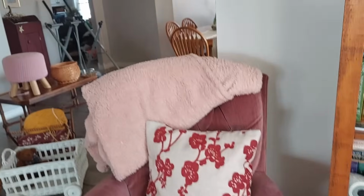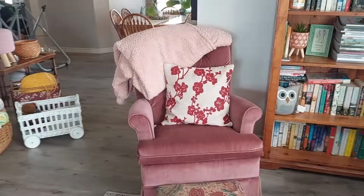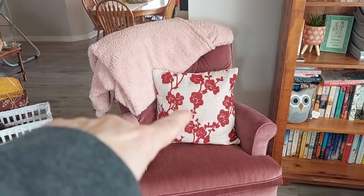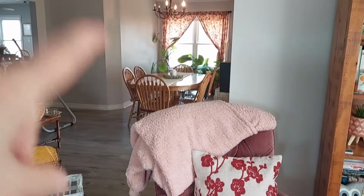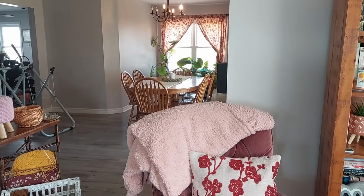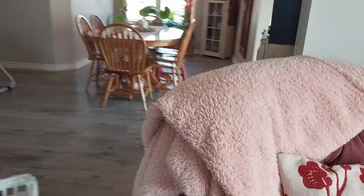So this is another chair that was thrifted. Reminded me of my parents, actually. They had one like that. So that was thrifted. The pillow is a pillow cover that was thrifted. That little lap blanket was not thrifted. It was actually a Walmart sale. They were $5, and I just really liked it. It has pom-poms on it. Little pom-poms on it. It's kind of cute.